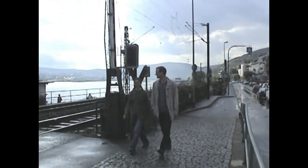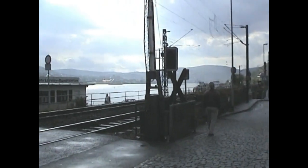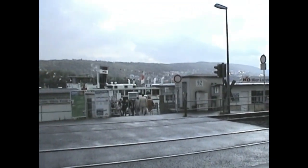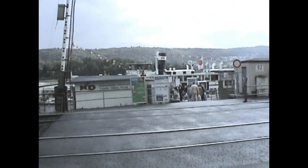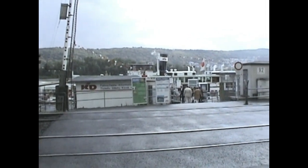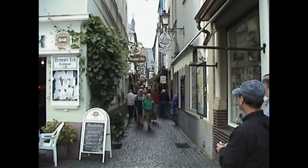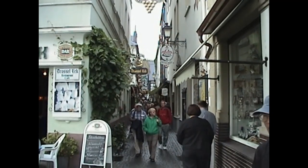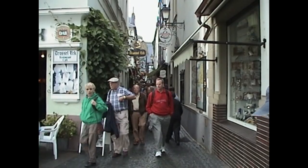Trains go by here very often. You can see the Rhine River in the background, and over here is an excursion boat. Perhaps I'm shooting into the sun, I'm not sure, but this boat is filling up with passengers for a cruise on the river. There's a particularly picturesque street in this town, and it's obviously filled with shoppers and lookers.